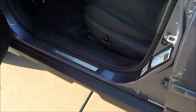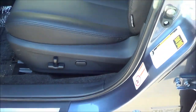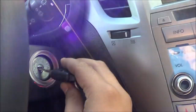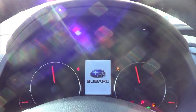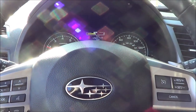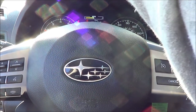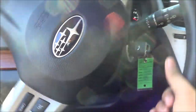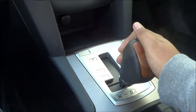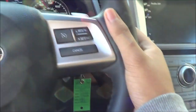So twilight blue metallic exterior with a black leather interior, power driver seat with power recline and power lumbar. You have a key illuminator at night. Nice. Leather wrapped steering wheel. Continuously variable transmission with manual shiftability. You have paddle shifters as well.